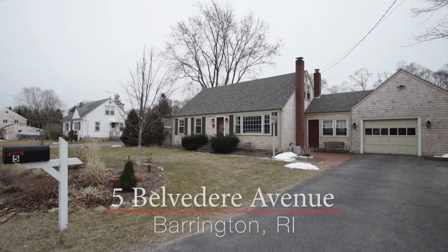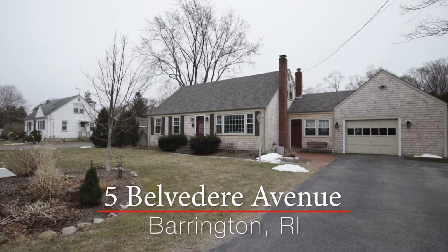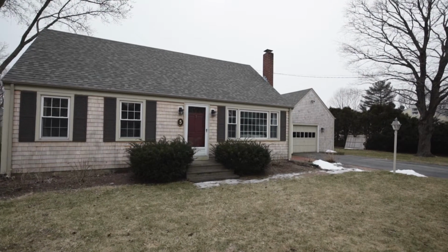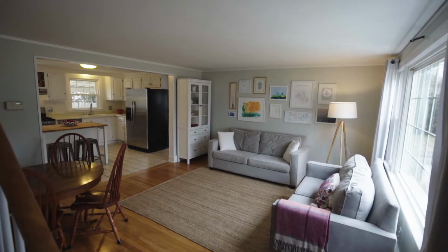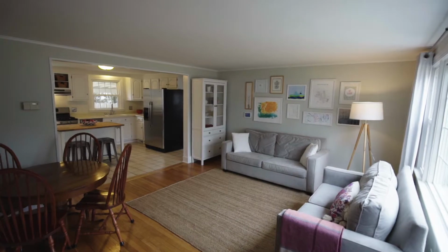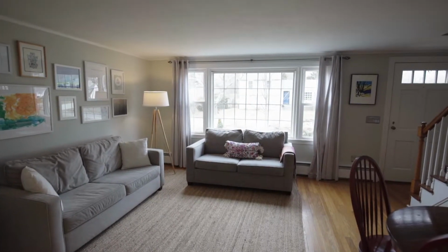Located in the quiet town of Barrington, this charming cape with an attached one-car garage has been wonderfully updated in recent years. Natural light permeates throughout the open floor plan with hardwood floors. The front living room with an oversized window provides a large, airy space to entertain.